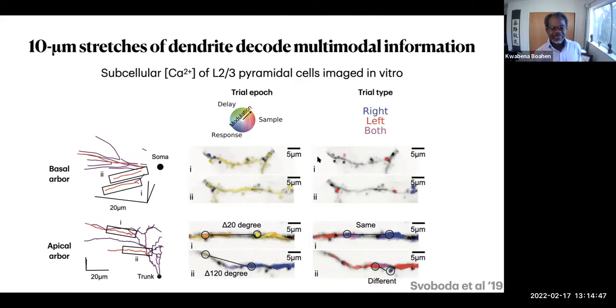The top row here is basically scanning your laser along a basal dendrite branch, or scanning it along one of the branches in the apical tuft of a pyramidal cell. In this case, you're seeing a lot of yellow, so there are a lot of mixed responses to the sample and the delay epochs of the trial. And then down here in the apical tuft, you're seeing neighboring regions in different combinations of the epochs of the trial.